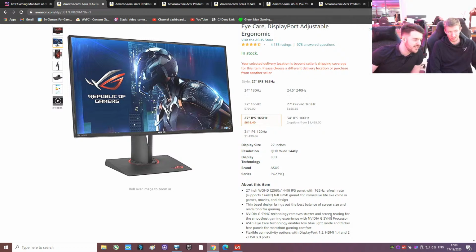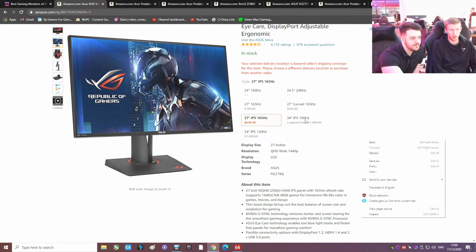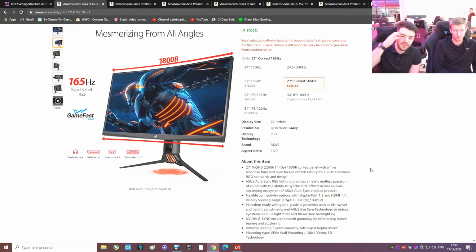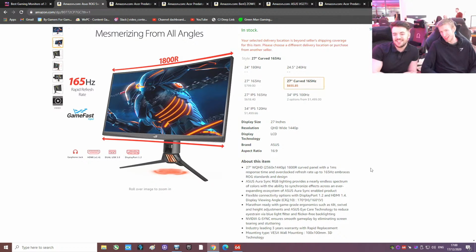Now, price $618. So you can get this one, or you can get its curved version, and the curved version is only about $40 more. There it is. $1,800 curve. Mesmerising from all angles. Also, 1 MS. So if you did notice the difference between 1 and 4 MS, then you can get this for 1 MS, and it's only $40 more, and it's curved. And it's got that rapid refresh rate. Exactly. So you know you're gonna future-proof yourself for whatever comes out. Cyberpunk, when it's finally patched and working properly, will run really well on this. For $40 extra to get the 1 MS and the curvature, you may as well just go for it. Like if you were gonna get it.